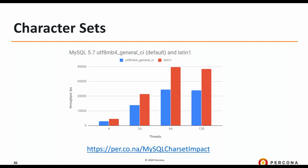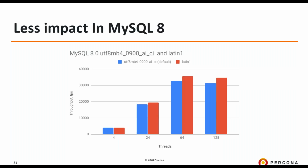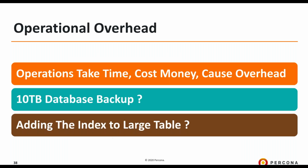Now, in a modern world, guess what character set you should probably be using? Well, UTF-8, right? Even if your application is focused on a region where Latin characters are good enough, everybody is using emojis these days, even in casual conversation. And guess what? Emojis need UTF-8. So here is an example of the impact of UTF-8 versus Latin 1 on MySQL 8, which you can see is much less.